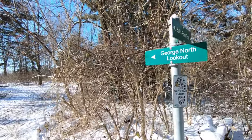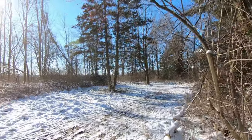So this is the George North Lookout. I'm going to check this place out.